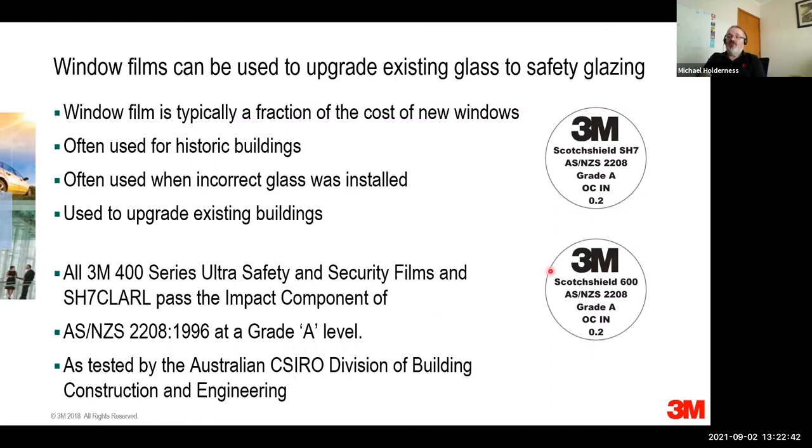If you are putting stickers on the glass, some of the standards that require marking of the film say you've got to say whose film it is, which product it was. This is an old sticker because it says SH7. It's meeting 2208 at a grade A. OC-in means it's an organic coating on the glass on the inside. So in this case, it's a window film on the inside, and it has to be less than 0.2 millimeters thick. All of them are. They're all less than 0.2 millimeters.